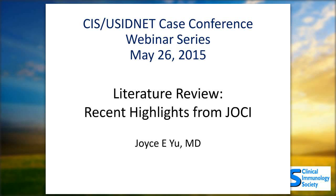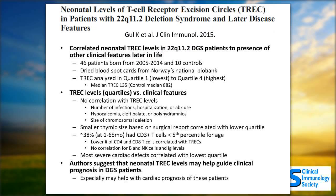All right. So moving on to a literature review. The main point of this is just to highlight a few recent articles from the JACI. The first article I wanted to present was the neonatal levels of TRECs in patients with 22q11 deletion syndrome and later disease features. In this study, the authors tried to correlate the neonatal TREC levels in these 22q11.2 DiGeorge patients to having other clinical features later in life.